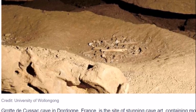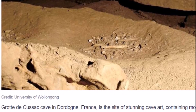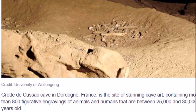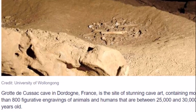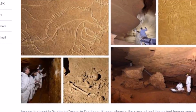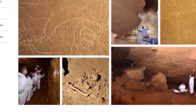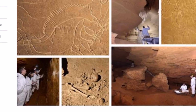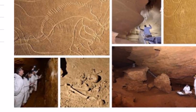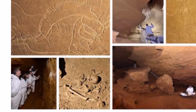It says the Grotte de Cussac Cave in Dordogne, France is a site of stunning cave art containing more than 800 figurative engravings of animals and humans that are between 25,000 and 30,000 years old. Here's a look at some points in the cave, some human remains, drawings of horses there. They have been working on the research in here for about 10 years. You can only go in here for about 2 months out of the year due to high carbon dioxide levels, but this goes back many thousands of years.